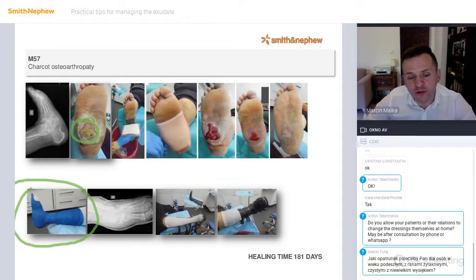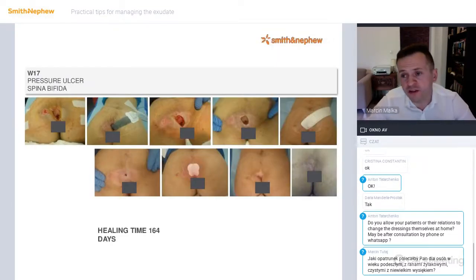And when we finished with this patient, when we closed the wound, we contacted our orthopedic market. They prepared a special shoe. It was a Charcot Restraint Orthotic Walker dedicated for patients with complicated Charcot osteoarthropathy. The healing process took almost half a year, so a very long time, and a lot of visits. Why? Because there was obesity and there was no good compliance with offloading, and the pressure ulcer, and also very big exudate.